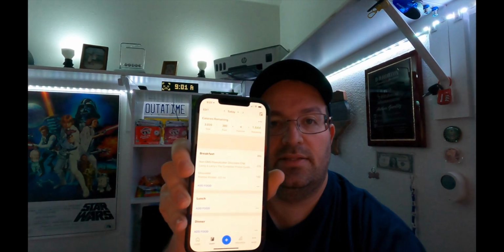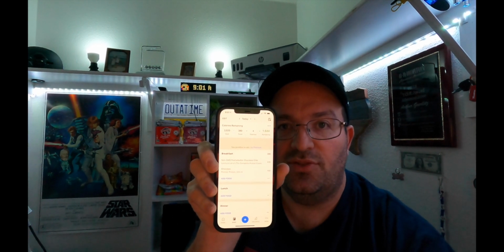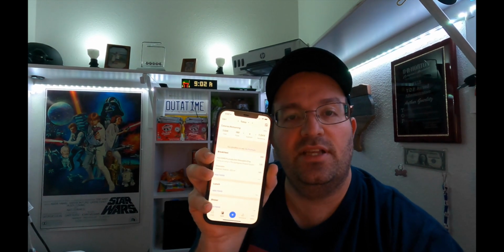I'll share that with you. So yeah, I had a Lenny and Larry's cookie. I know it's maybe hard to see. And it says I've had 2,020 calories to work with, and I've got 1,644 remaining. So basically, that's what I do. It's really quick. There's an option in there to scan the barcodes on these items, and that's why this method is successful for me. You do what's successful for you, right? But for me, scanning the barcode and seeing that number diminish throughout the day really tells me where I'm at.